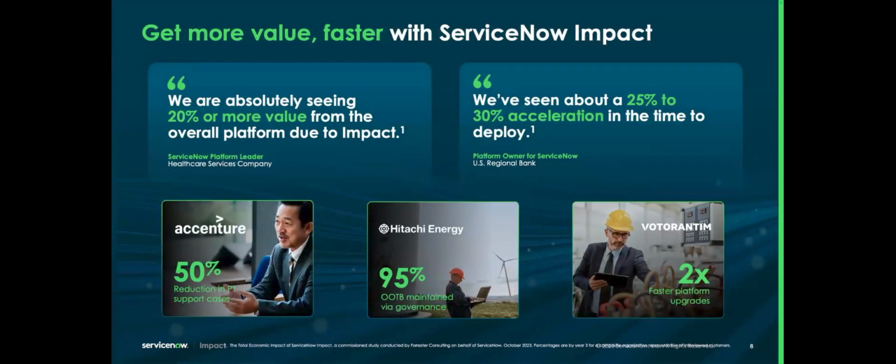These are some of the results that we've seen from Impact so far. In fact, Forrester did a study for us, and they found that Impact customers are getting more value from the ServiceNow platform, often 20% or more. And then Impact is also making it faster for them to deploy new ServiceNow applications. And then on top of that, our customers, like the ones that you see listed here at the bottom, are using Impact to improve their platform health and governance and adopt platform innovation and upgrade faster.